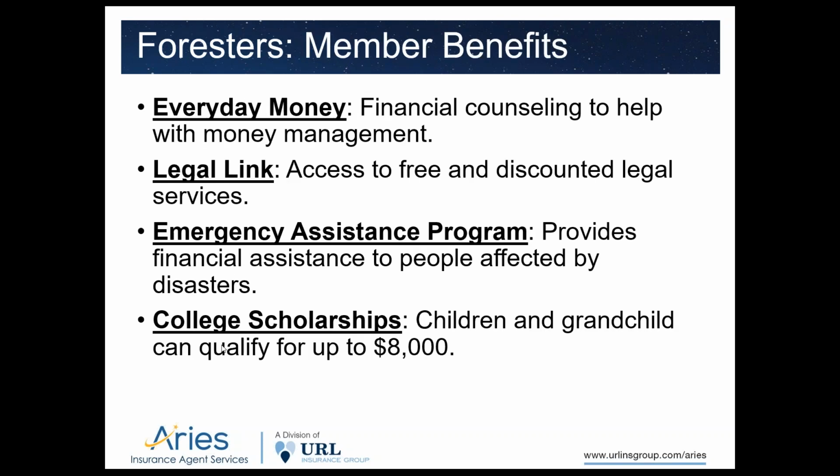Let me get into those member benefits. When you're dealing with final expense clients, some of them are probably clients that have not done a lot of financial planning in their lives, and they've probably lived paycheck to paycheck. They're probably on a fixed income, Social Security, maybe a small pension. So member benefits include a program called Everyday Money. It's financial counseling to help with money management, setting a monthly budget, and making some financial decisions regarding debt and debt management as well.